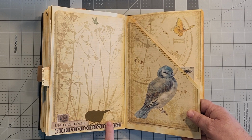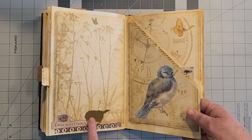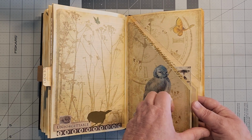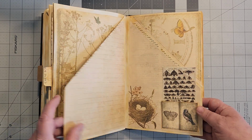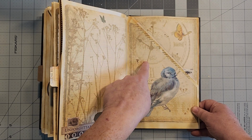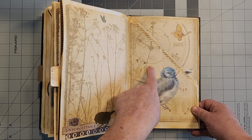Here's a cute collage that I made with this little tiny bird and some pieces from that little typing kit. And then the way this is one piece of paper right here.